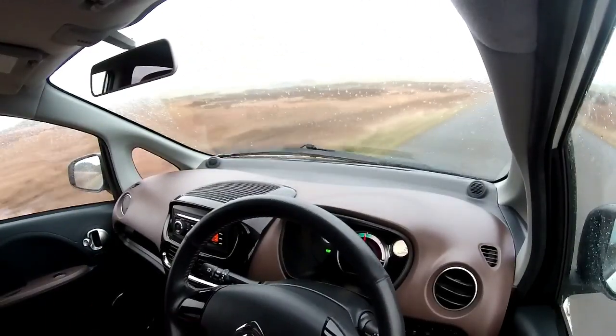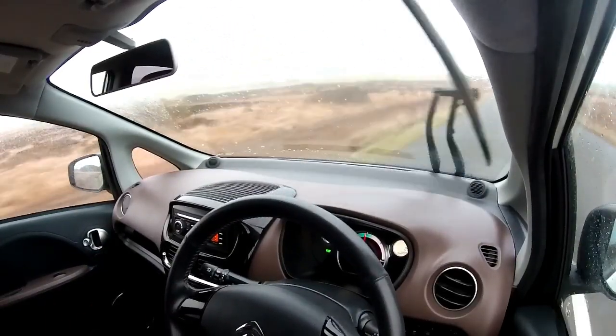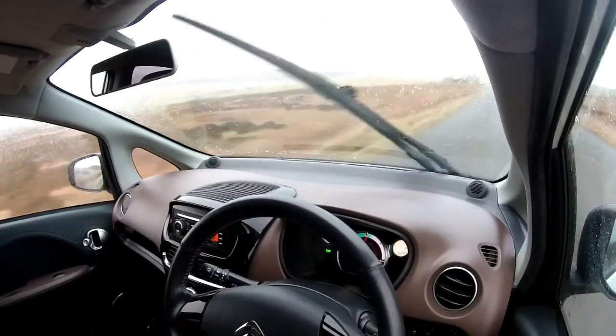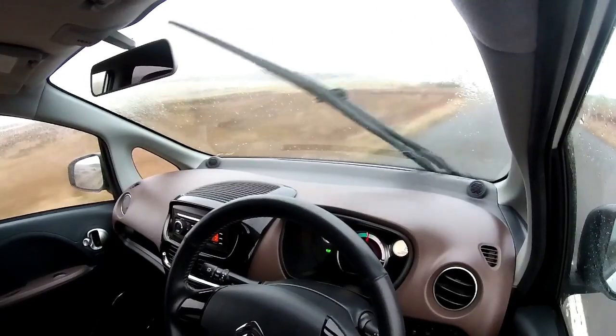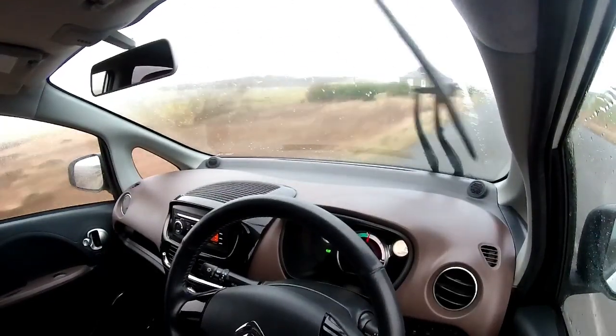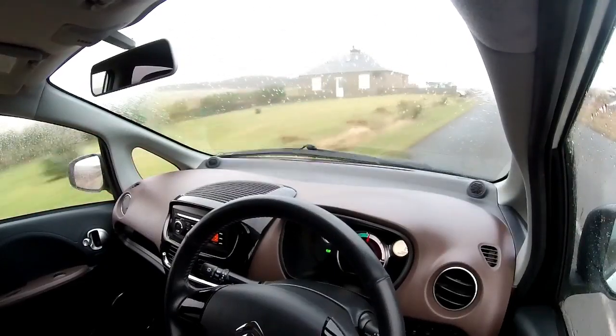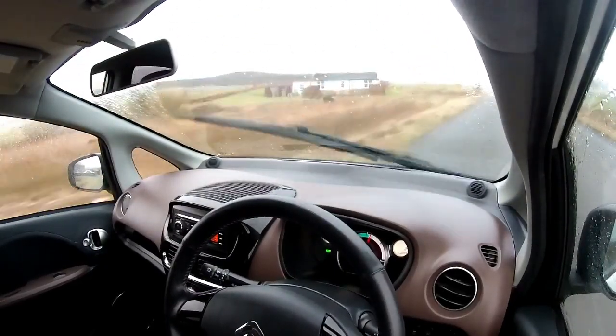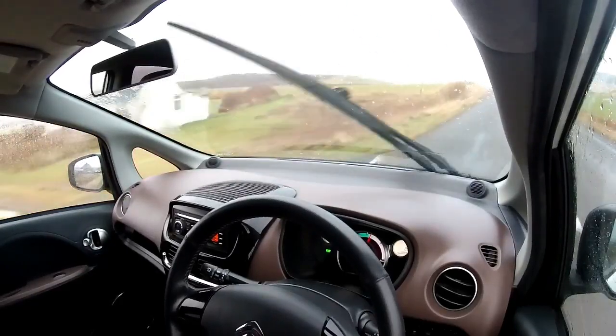What else can I say? Drives lovely and straight, everything works on the car. Been checked over recently by Conrad at CS Omand, who now is an EV servicing specialist, and yeah, here on Orkney. Now this is with me now on Orkney.